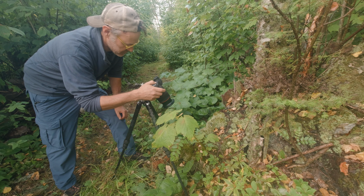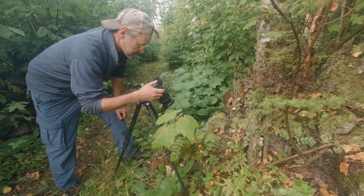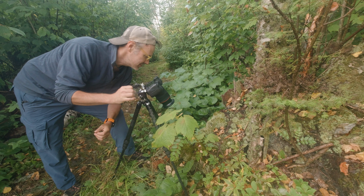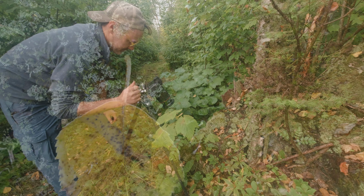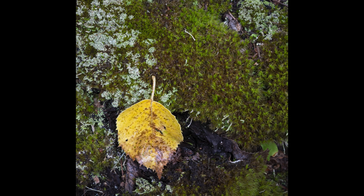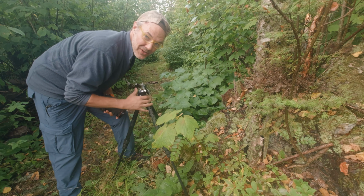The technical side of the shot is really simple: about a half-second exposure, ISO 100, f11. No filters, there's nothing really going on. The morning light is coming in and it's really nice and soft. Just gonna hit a little 2-second timer, push this leaf out of my frame, and that's it. Got the shot. Really nice, really simple. Great. Let's see what else is along this trail.